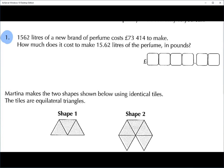Okay, first of all, when you pronounce a number, pronounce the digits individually, don't say it as a whole number. Right, first thing now, how does this number become this number? How does the original become that? What have they done to it?